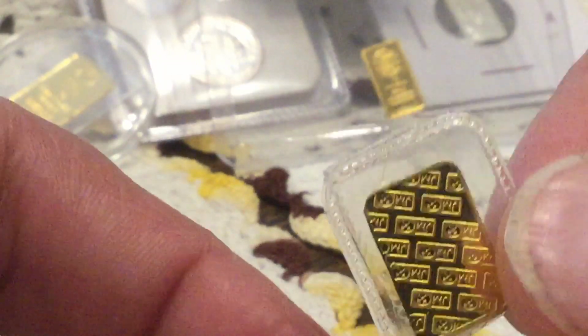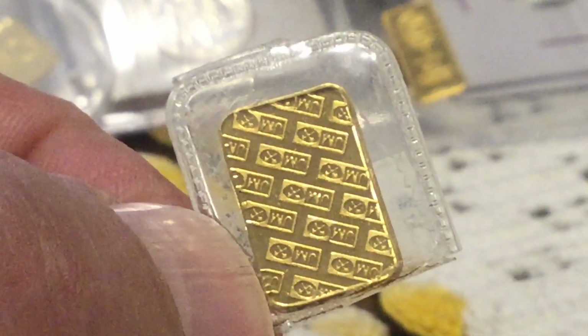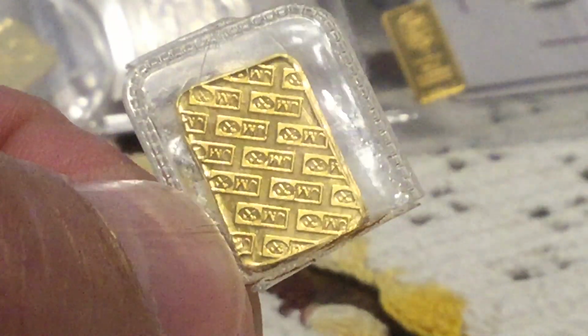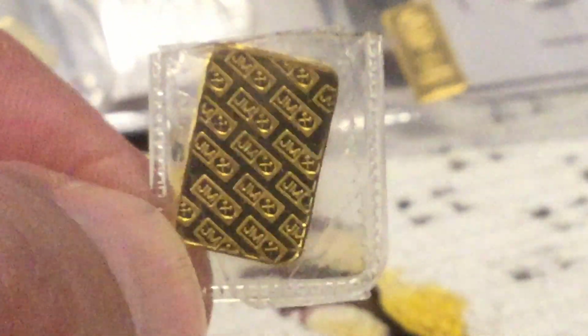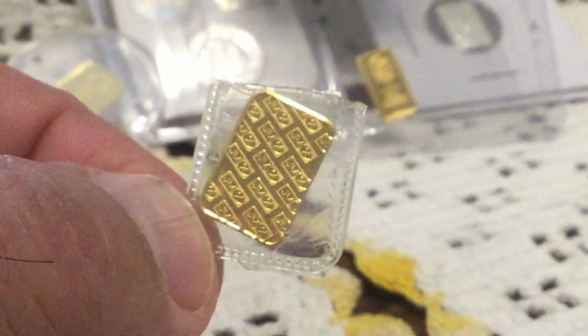Gold doesn't oxidize, so it should be okay. Cutting the plastic and pulling it out and then handling it, the more you handle anything, especially something as soft as gold, you risk putting scratches and other damage. So there it is, my newest addition to my gram bar collection.